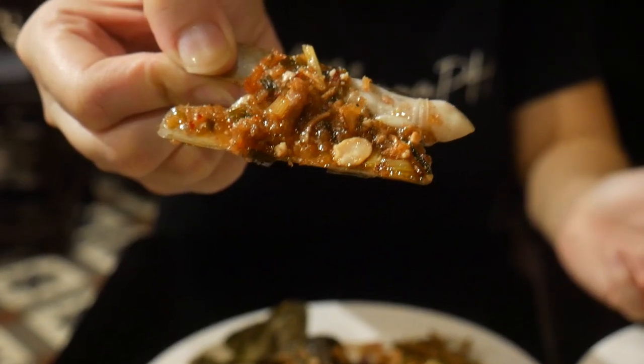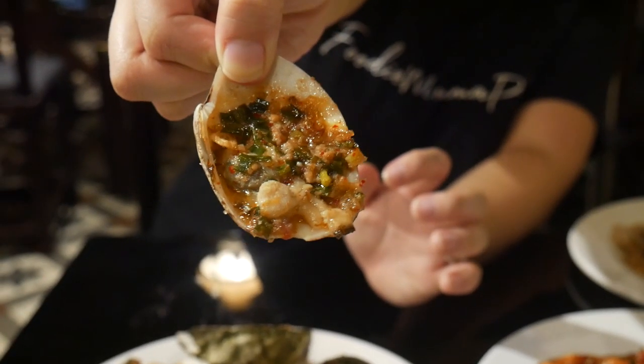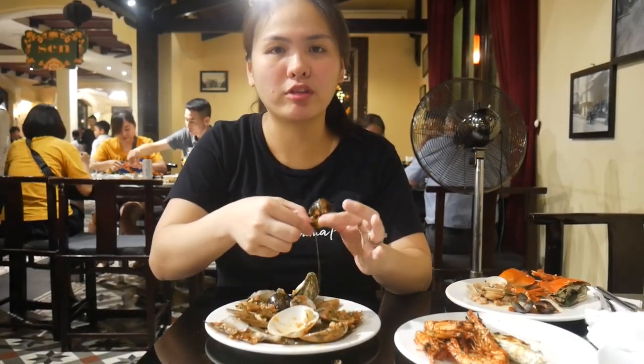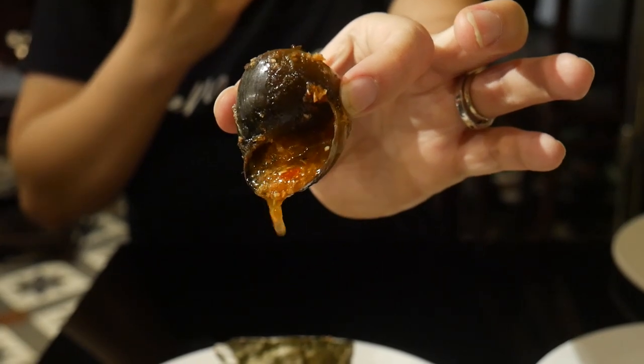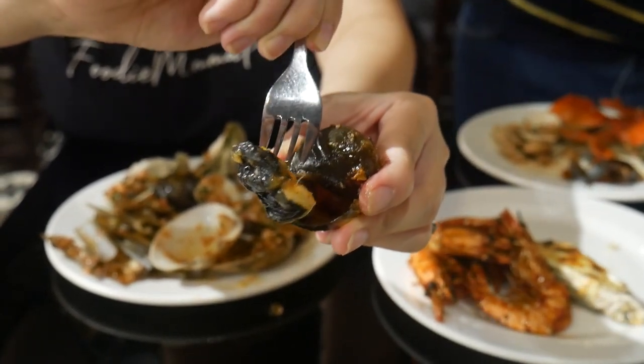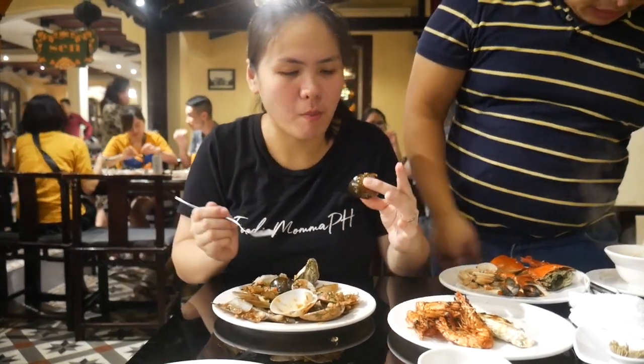Let's go start with the razor clams. I like the topping that they put. A little spicy, a little tangy, and a little sweet. This looks like big clams. Oh, that sauce is good with anything, I think. Let's try it with the big snail. This is the biggest snail I've ever had in my entire life. So good.